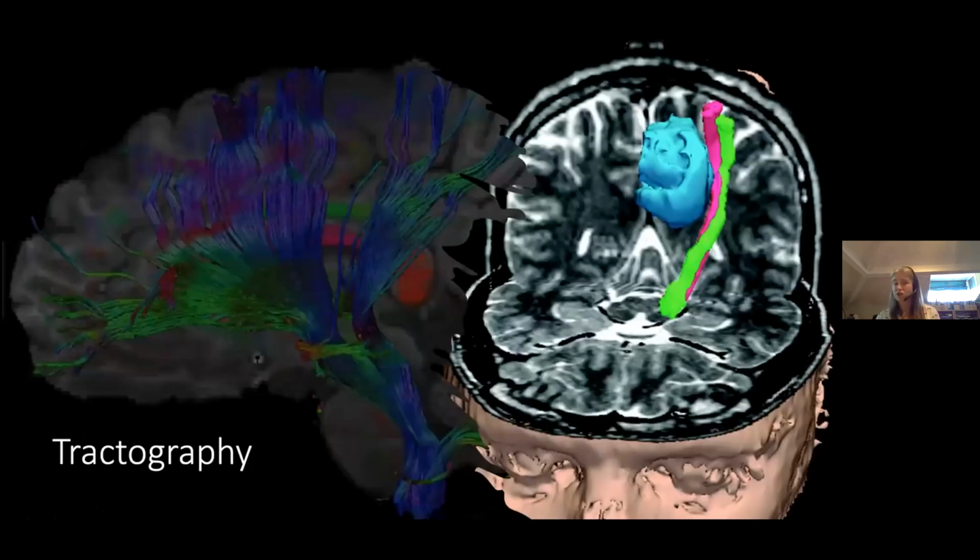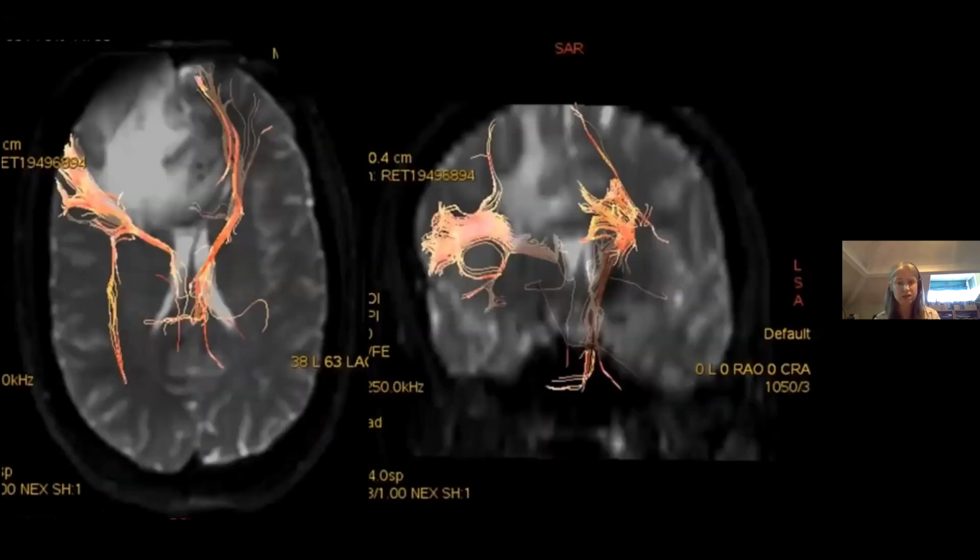And for the surgeons, we can use that data to actually plan and plot the tracks. So it can help show whether the tumour is destroying the tracts or just merely displacing them. And if they're displaced to one side, the surgeon might want to alter their approach to avoid destroying those tracks in their surgical planning.